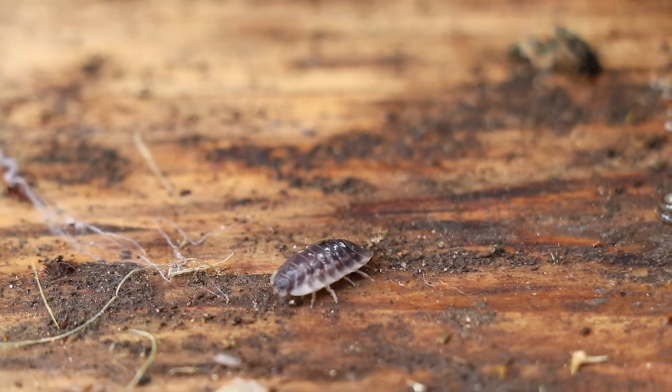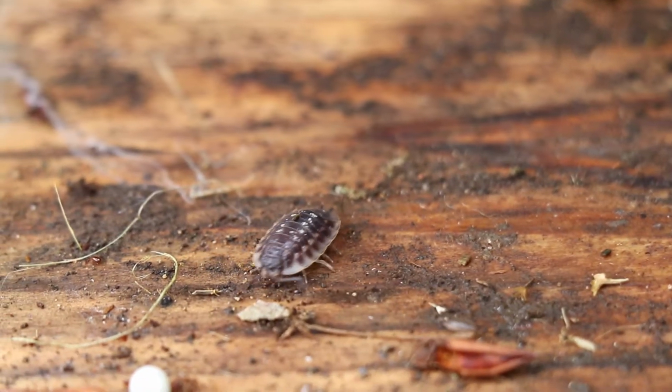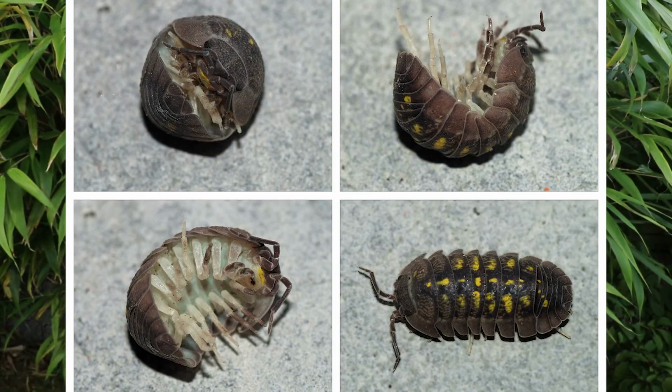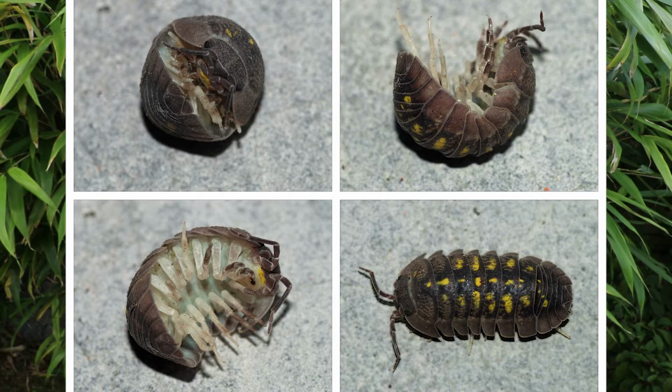Bibblebugs have 7 pairs of legs, 2 antennae, and an exoskeleton made of chitin and calcium carbonate. See? Calcium carbonate. Back again. Calcium carbonate is in everything. Everything. Where was I? This exoskeleton helps protect them from desiccation and also from a variety of predators, as they can curl up into a ball similar to an armadillo, giving them their colloquial name of armadillo bug.